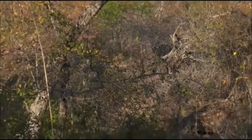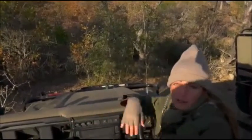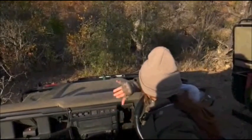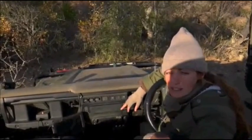Our cub has disappeared from view for now, and our lioness has become very, very difficult to see. So while we wait for them to come out more into the open, let's go across to Steph for a quick update.